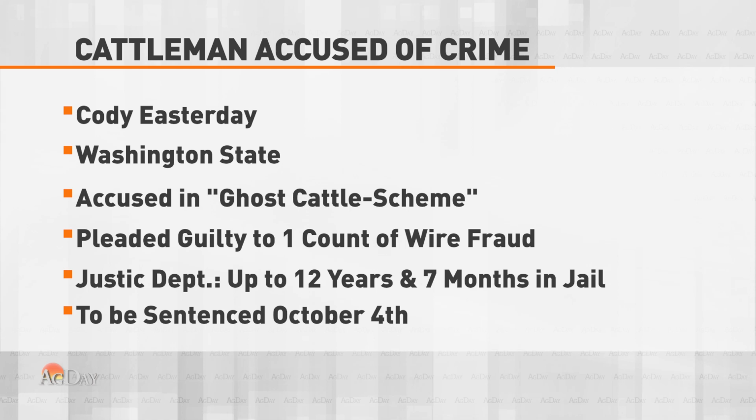Now, last year, Easterday pleaded guilty to 1 count of wire fraud. The Justice Department attorneys filed a memo in court calling the theft staggering. Now, they recommended Easterday serve between 121 and 151 months or up to 12 years and 7 months behind bars. Easterday's sentencing has been delayed 3 times to allow his legal team to sort out what the judge has described as a mess in terms of personal financial issues. He's now due to be sentenced at the beginning of October.